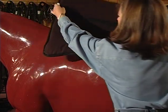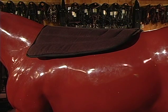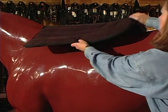An endurance pad is usually used with a close contact saddle. Endurance pads are smaller than a regular pad and cover less of the saddle underneath the horse, just enough to cover the contact area of the panels. Endurance pads also tend to be a bit thicker than the regular Australian saddle pad due to there being less padding on close contact endurance saddles.